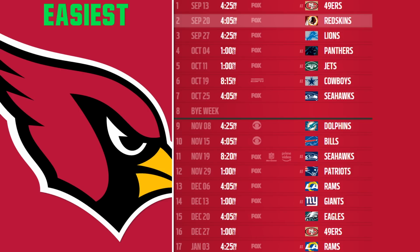They have a shot to win their division because of this. So those are two easy schedules that stand out. There are a lot of easy schedules based off opponents, but factoring in opponents, bye weeks, when you play, and the layout in general, those are two that really, really stand out.